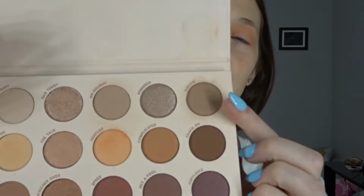So what I am going to go in with though is the shade Banter right here to darken it up a little bit. And I'm going to be taking a completely different brush than my other ones because I don't want to take the same one. Now, I really love playing with eyeshadow, like I said before, so doing this. Okay, see how this is darkening it up a little bit?